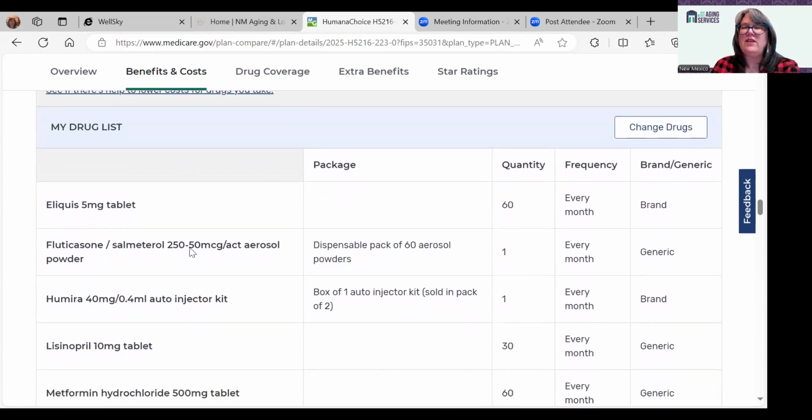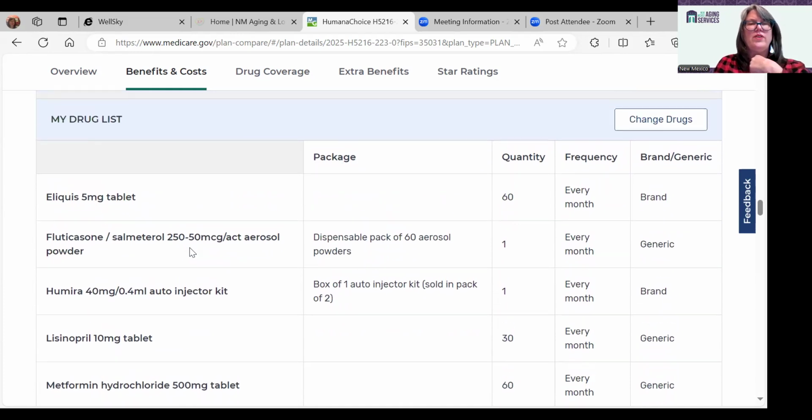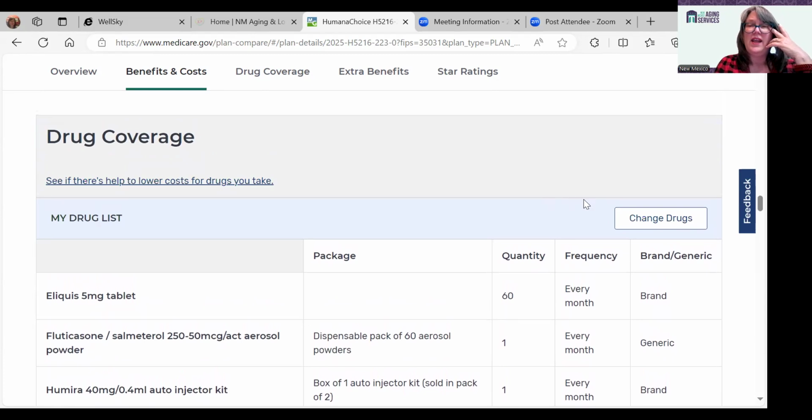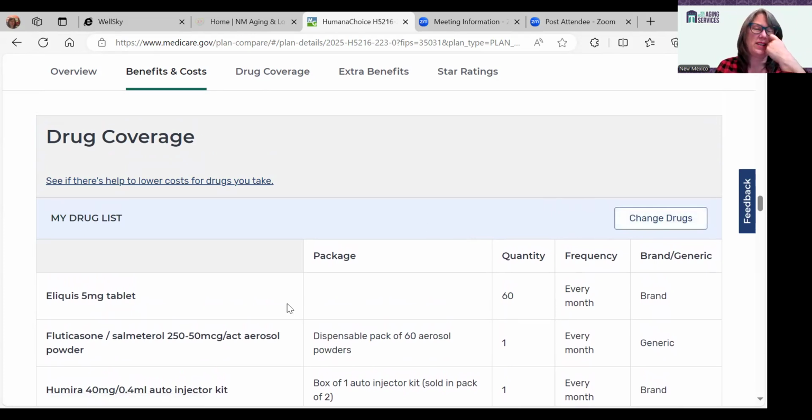All right. And now let's take a deeper look at the medications. So the first thing is your drug list. These are the drugs that we put in. If you wanted to change them, maybe you say, oh, you know what? I put that in, but I only took it once last year. So I'm going to go ahead and take it off. You can click right here and you can change what drugs are listed, and that'll impact what you see when you're looking at the details.